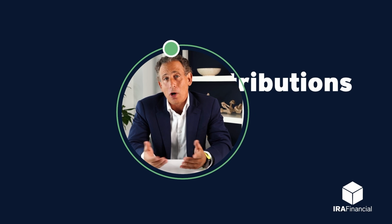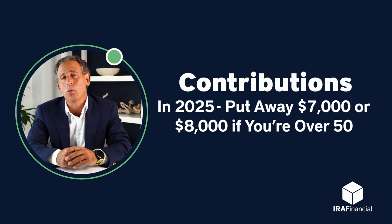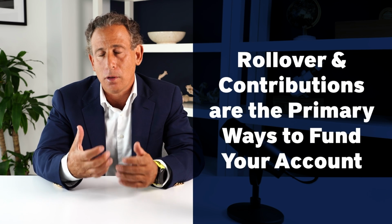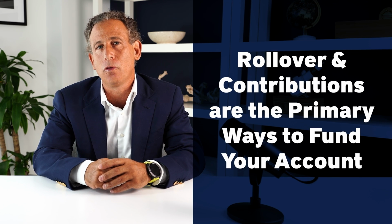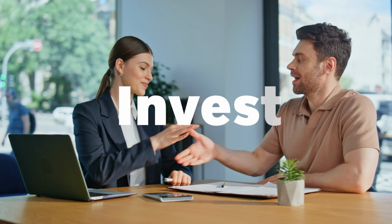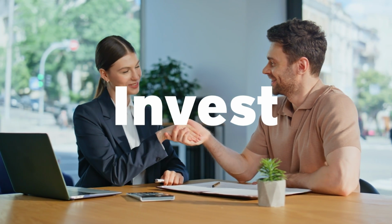The other way is just through contributions, right? In 2025, you can put away $7,000 in an IRA or $8,000 if you're over 50. If you have a SEP IRA, you can put away $70,000, and you can also make contributions through a SIMPLE IRA. So rollover and contribution are the two primary ways to set up a self-directed IRA. The third and the most fun is to invest.